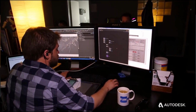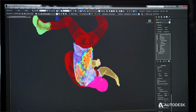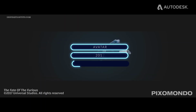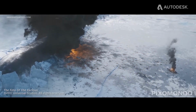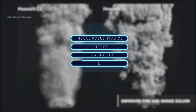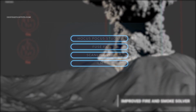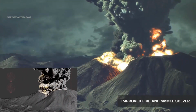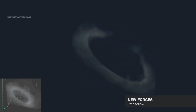There are a lot of big studios that are using 3ds Max currently in their pipelines to create amazing VFX heavy movies. Movies have been created such as Avatar, 2012, The Last Airbender, and lots of X-Men movies. Some of the studios that are using 3ds Max are Hocus Pocus Studios, FuseFX, Scaleline VFX, and ILM. And what makes 3ds Max suitable for VFX work is its ease of use and the number of plugins that can give a much better result compared to relying on 3ds Max tools alone.